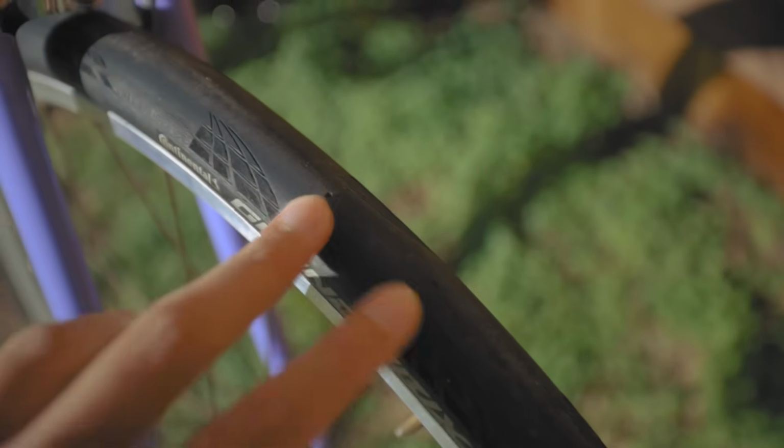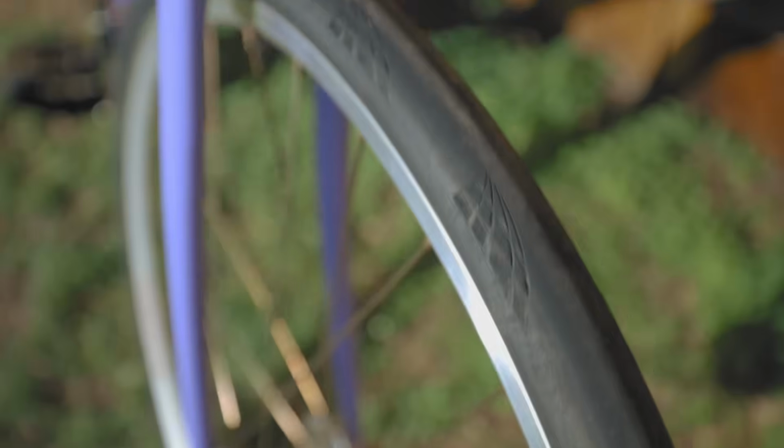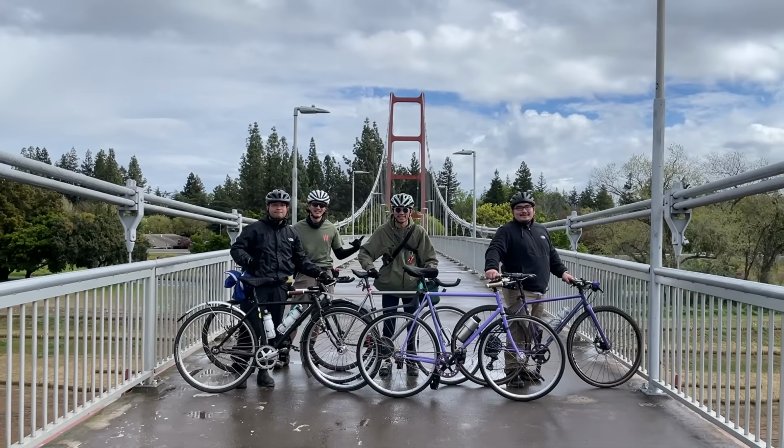So those little snake bites there, very visible, pretty deep, much clearer than the rear. And like the tread is also in much better shape than my rear. Just one big gaping problem. Last Saturday I did a century, and thanks everyone for coming out. That was a lot of fun.